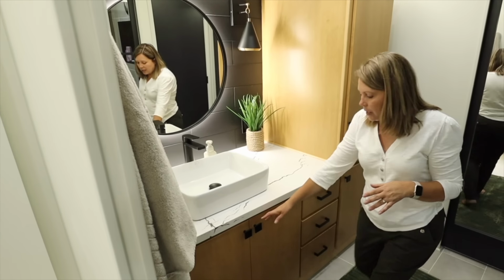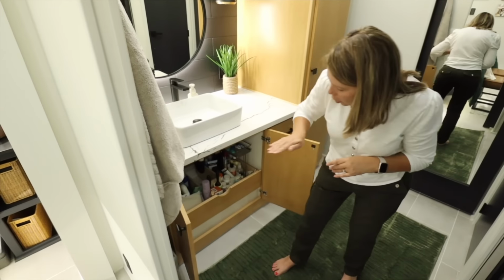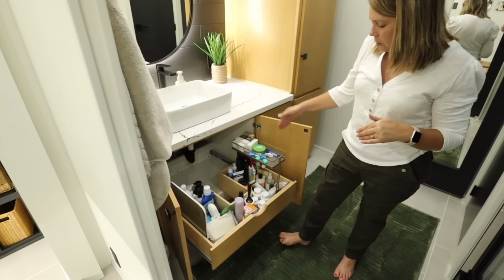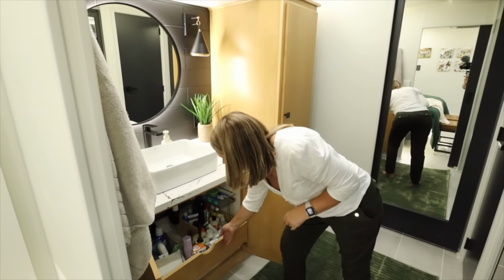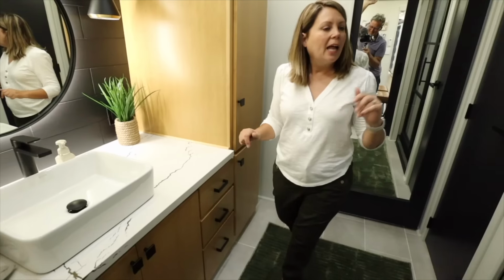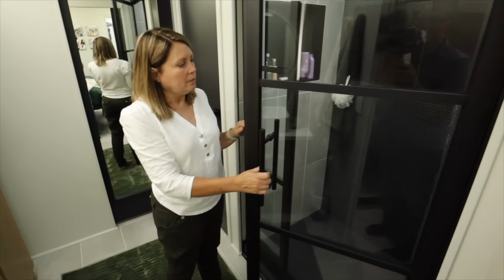Things that we put in here that I really enjoy is, I think it's hard to get all the way back into a cabinet, and we were able to install some sliders in here that allows you to be able to get to all that hard to reach stuff in the back. On this side, we have a full shower. We sure do. Yes, look.